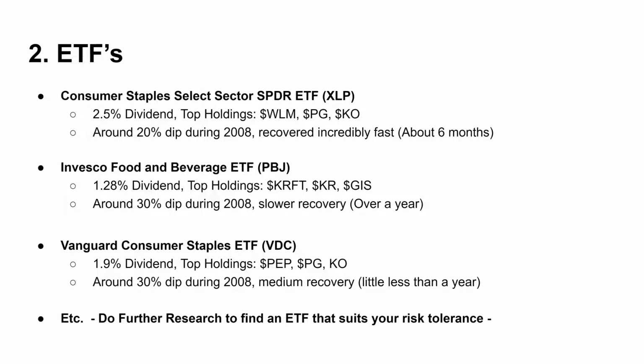ETFs. Now, an ETF is basically a cluster of stocks and different holdings. First, the Consumer Staples Select Sector ETF, and this is just a few that I looked up and researched here. This one offers a 2.5% dividend. The top holdings are Walmart as well as Kellogg's. It had around a 20% dip during 2008, but it recovered incredibly fast. It recovered within about 6 months to the price that it was at previously.